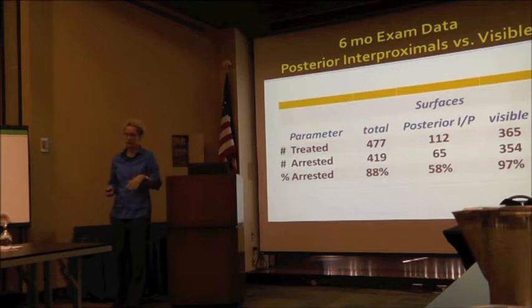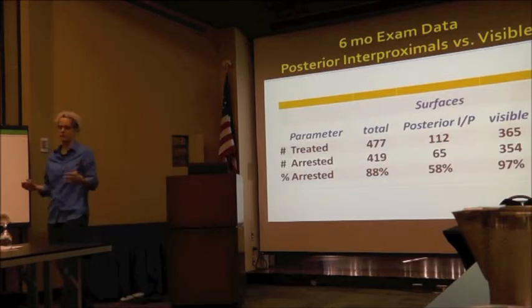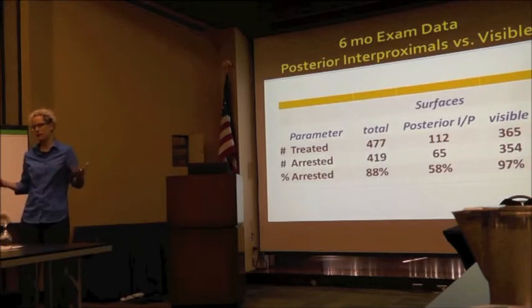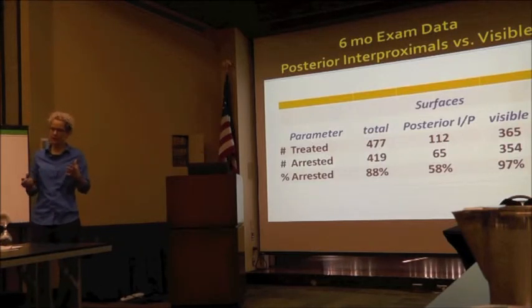So what about the 88% that arrested? Can I say anything about the 12% that didn't arrest? What were they like? Why didn't they arrest? To get at that, I basically wanted to see what I already had a sense of: that interproximals are both harder to arrest and harder to confidently score as arrested.